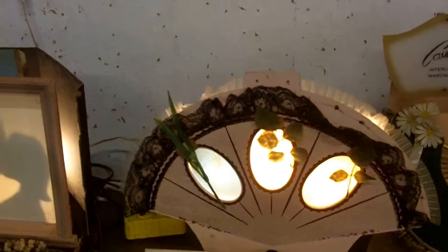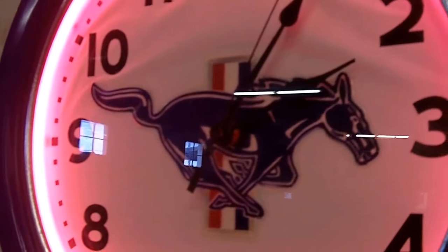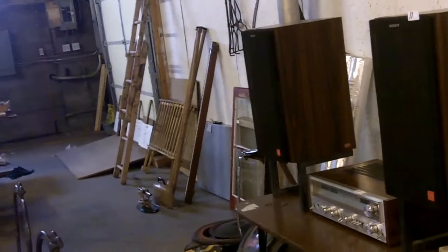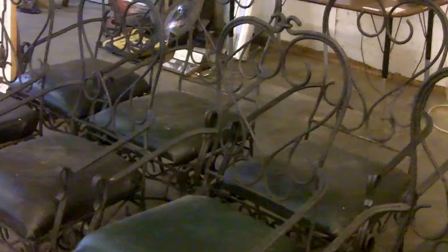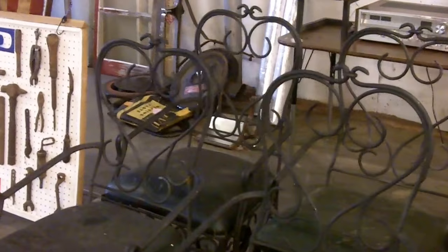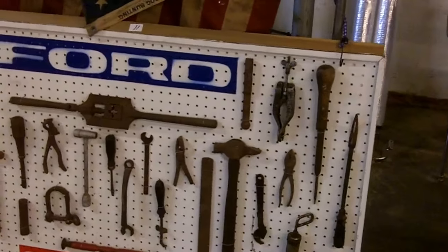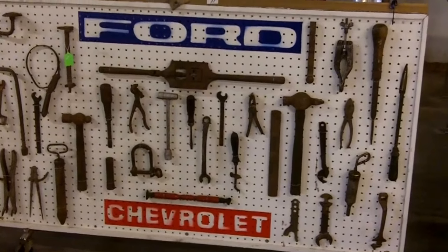Oh, it lit up. Ford clock. I'll turn this stuff off because it's really old. Here's a Pioneer SX780. Pioneer SX780. Couple Sony, can't remember the model number. Speakers there, sounds good. Rocks out. Okay, more metal chairs. Again, that's kind of a weird setup. Not exactly sure how we'll sell everything. We'll try to knock all the furniture out at once. Check that out. Killer tool display there.